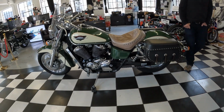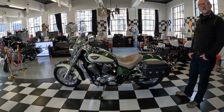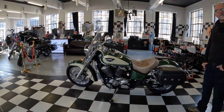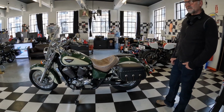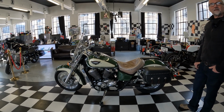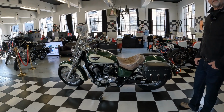Yeah, I think for me, I mean, the whole Shadow line and really all of the Jap cruisers, the brakes are superior. They have fantastic brakes. You know, you can fit a lot of tire underneath these fenders here, and they handle great. They've got a really low center of gravity, and the steering angle is great, so you can do the figure eights in the parking lot like we were talking about. Right. So the overall riding package is really confidence inspiring.